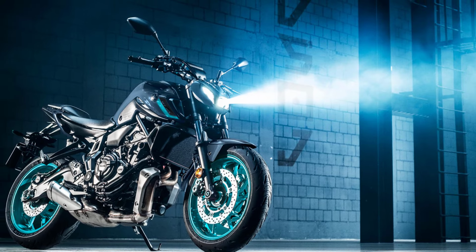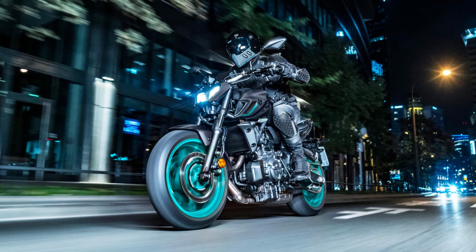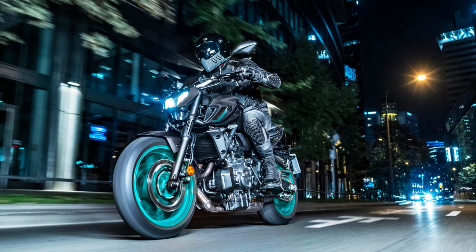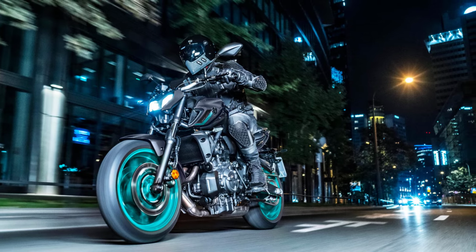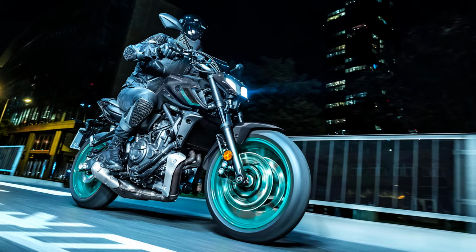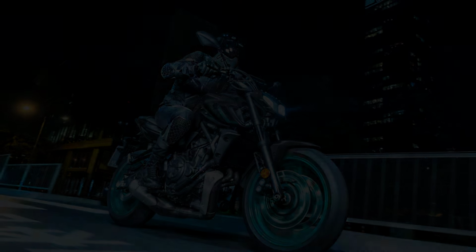When it comes to style, the MT-07 is a real head-turner. Its distinctive bodywork features twin winglet-type air intakes and compact LED lights, giving a bold and futuristic look that shares the same DNA as every Yamaha hyper naked. And with its natural ergonomics, accessible seat height, and flexible riding position, it's the ultimate everyday bike.